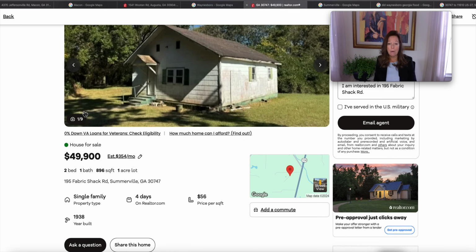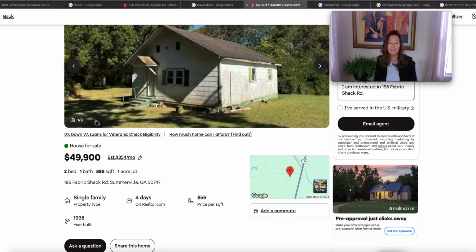It's going to need a roof, but base your offer on that. Once you get the new roof on, you could build yourself some sweet equity right there for under $50,000. Okay, now we're moving into Augusta, Georgia.